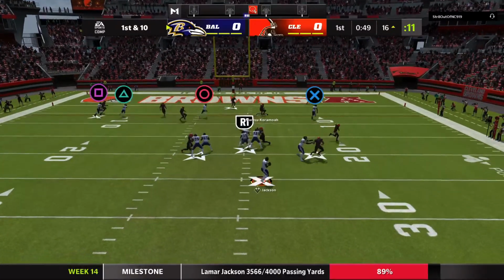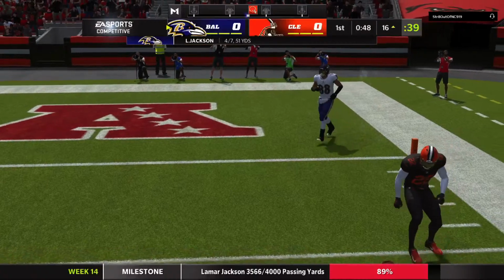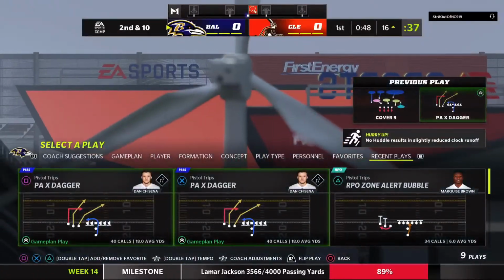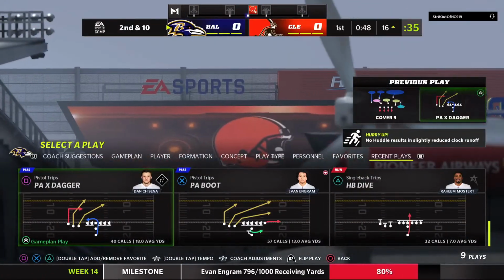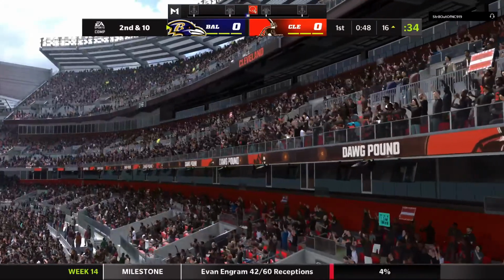From the red zone now, they'll look to throw toward the end zone, but that's going to wind up incomplete. Yes, sir. How about an attaboy there on 1st down? Got his hand in and knocked it away. Evan Ingram was the intended target, and it's 2nd down.